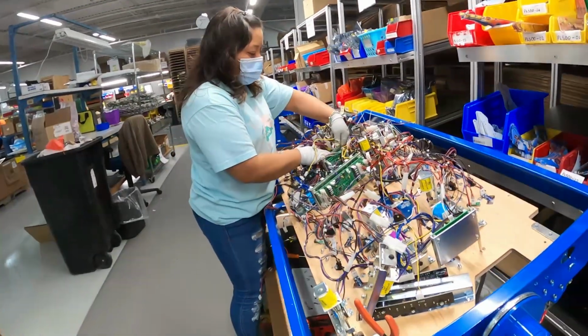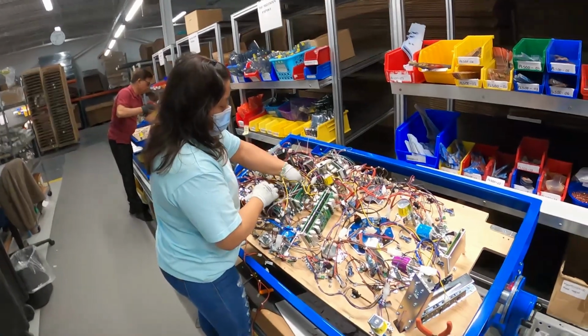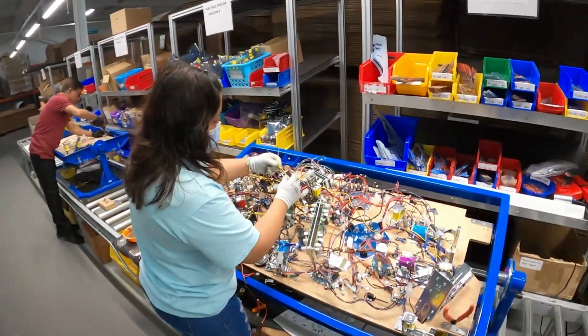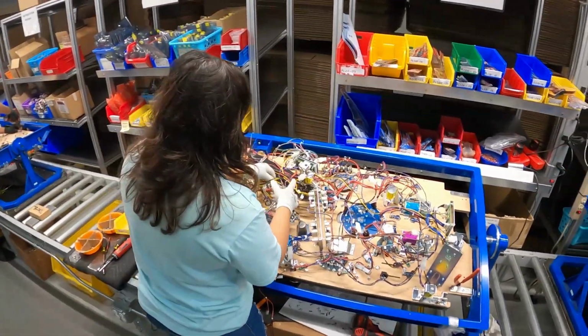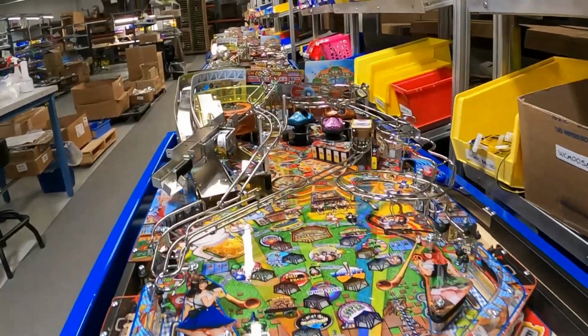Okay, we can see Remy here. She's working right now on our playfields. As you can see, it rotates, which makes it easier for the employees to work through all the stations. These are our Oktoberfests running right down the line. Pretty slick.